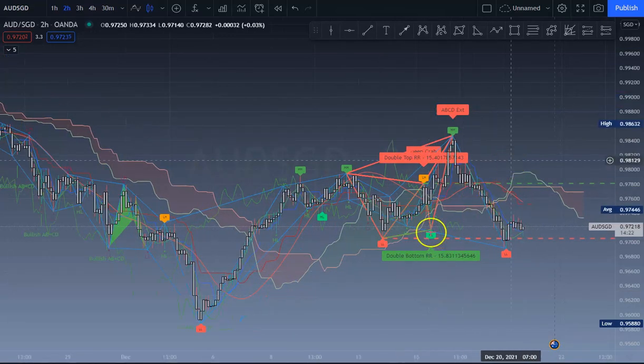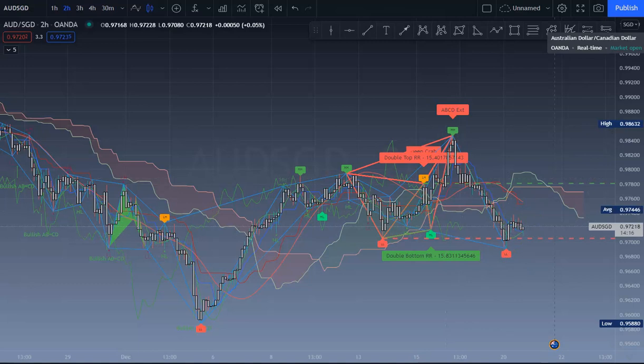So this is what I expect to see happen with, was it OGCAD? Was OGCAD. I expect to see this sort of thing happen where it stays within the lines of the double, bounces, grab it, buy it here, and head back up.